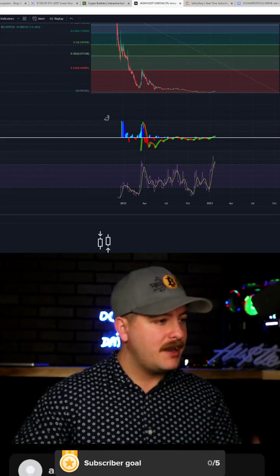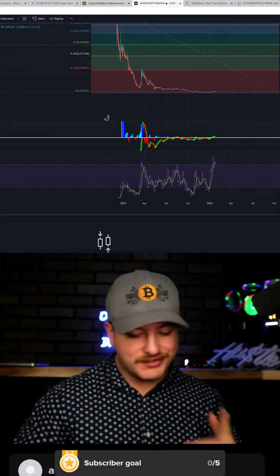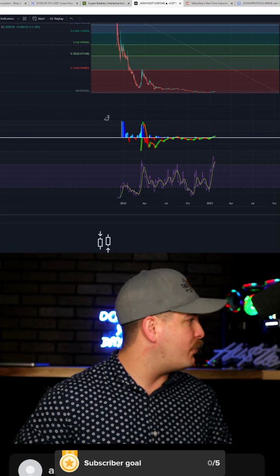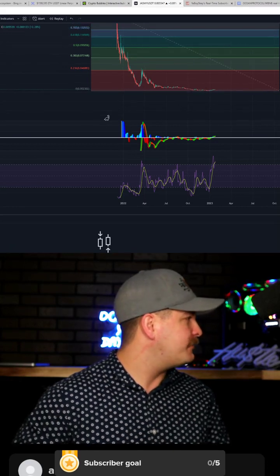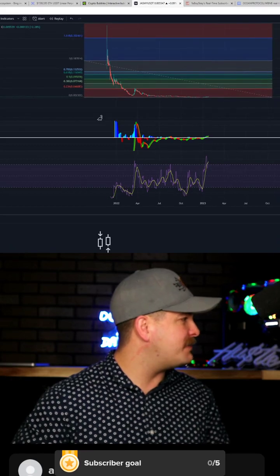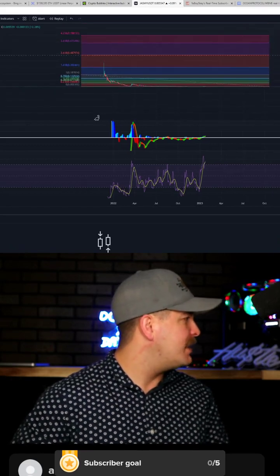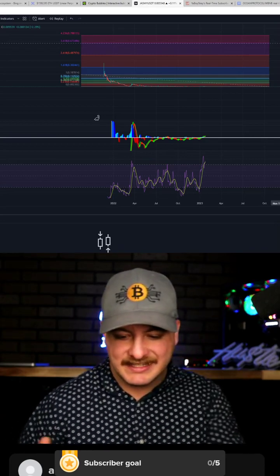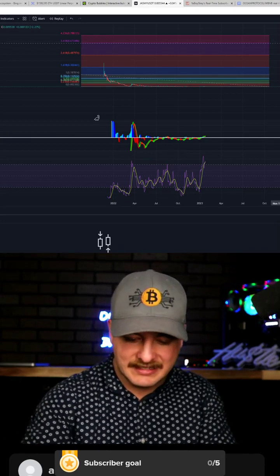Retracement level, 90% of all the coins are only going to retrace. Make sure you're taking profit along the way. 9.4 cents. Maximum retracement level would be 13.1 cents. If Jasmine wants to go absolutely parabolic in 2025, my price prediction is 66 cents.